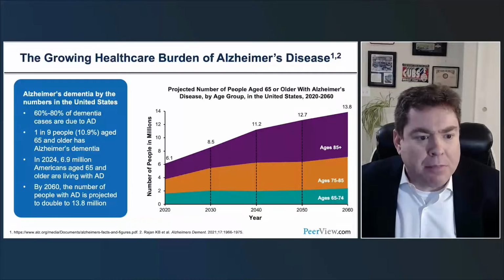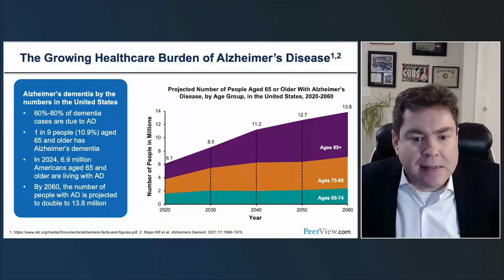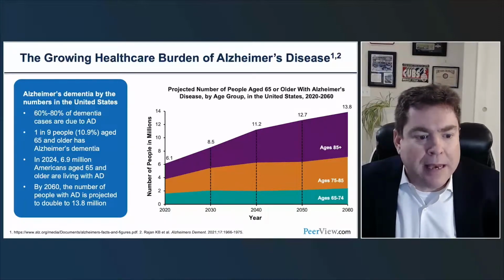Alzheimer's disease is really a public health emergency. It affects 1 in 9 people age 65 and older. Currently, it's estimated that about 7 million Americans are living with Alzheimer's disease, and that number is expected to more than double by 2060. And as you can see, that increase in prevalence is really driven by that 85 plus group, by an aging population. So there is a real public health need to identify better therapies.